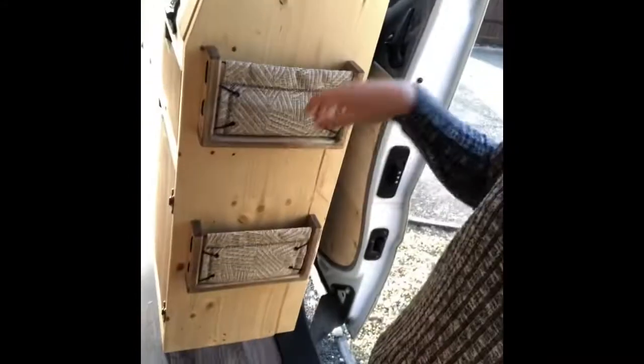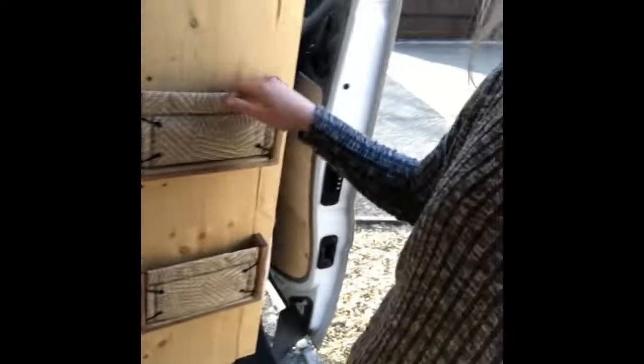Key. Never lose my key. Key always goes here. I'm notorious for losing my key, as you know, so we'll always make sure keys are on that. Cute little storage. Don't really know what we're gonna put in here yet. Pretty much everything is in the van except for clothing and toiletries. Well, some toiletries are in the van, but not all of them.